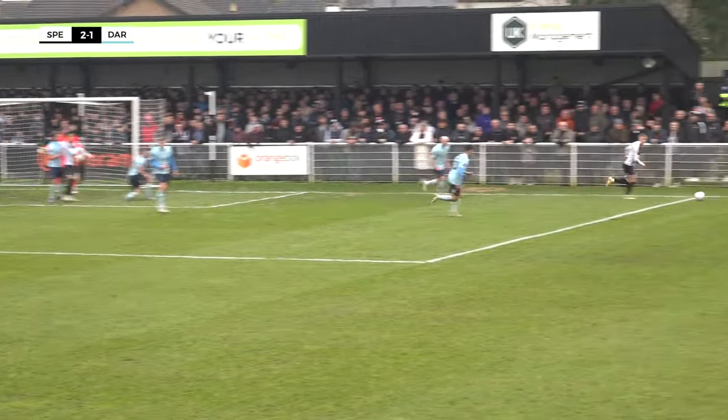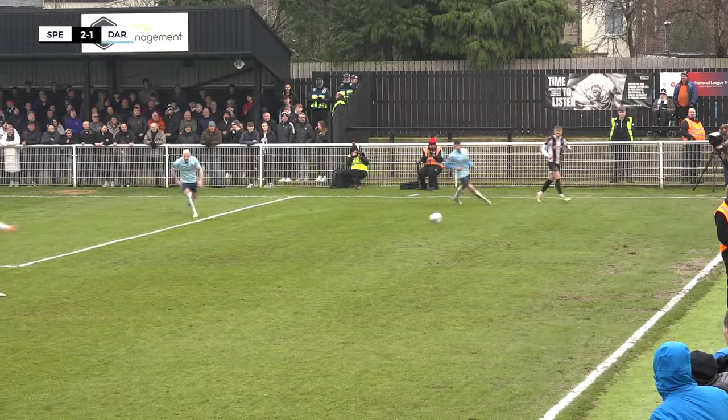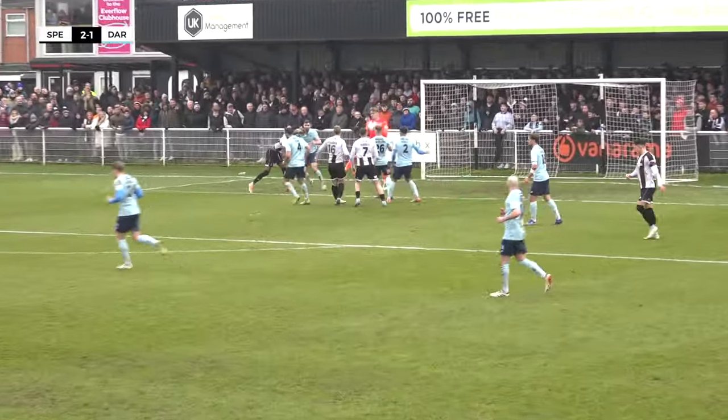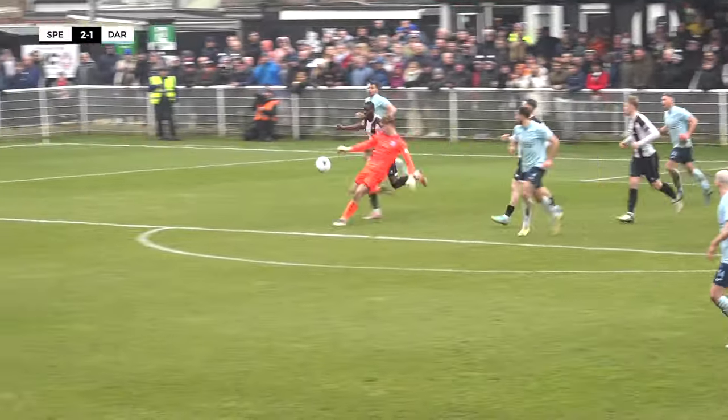Another shot coming in. This time it was Greenfield. Kept it in play. Spennymoor going to put it back in. It's high again. Oh, but it's too near the keeper. Well held there by Matty Young. And Matty Young's got rid of it straight away this time.